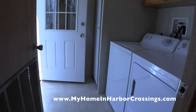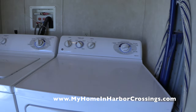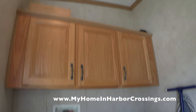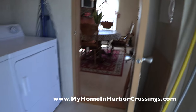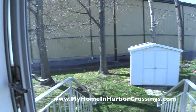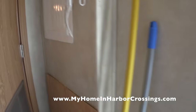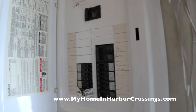Then to the side, you have a real utility room. You've got your washer and dryer. These are being left behind by the seller. And then you've got your cabinets above. You've got your back door. There's another view of the yard. Behind the door, you've got your electric panel. This is a 100 amp electric panel.